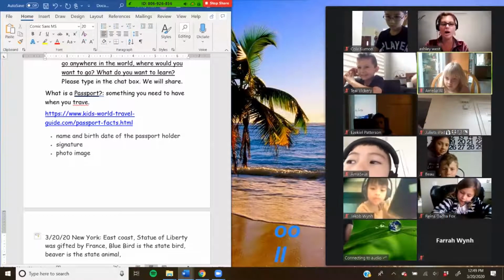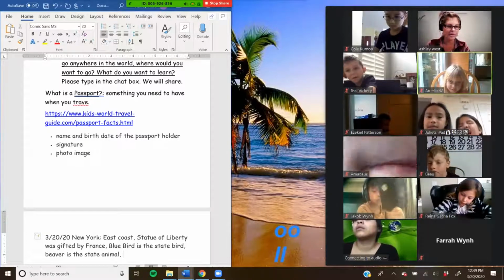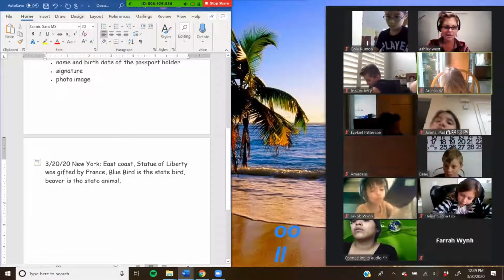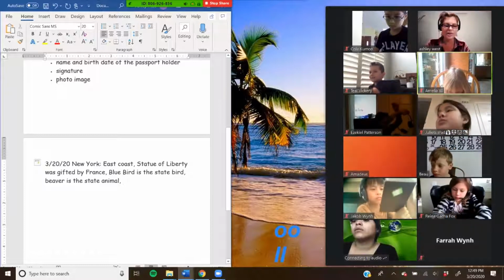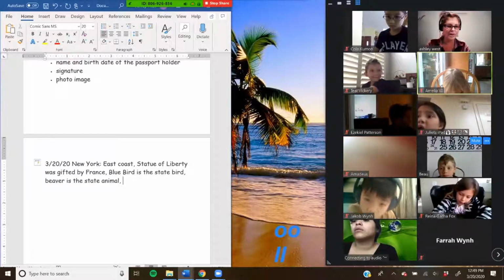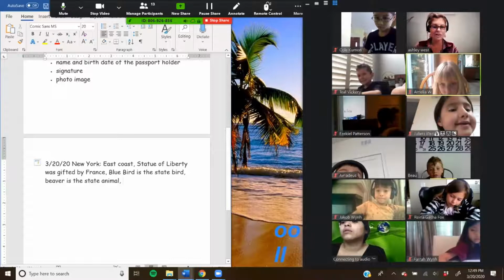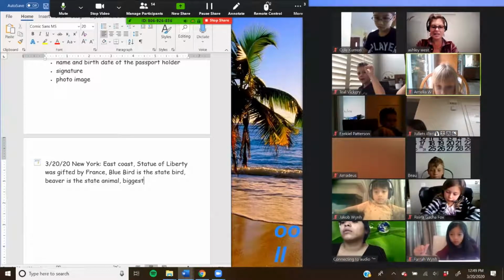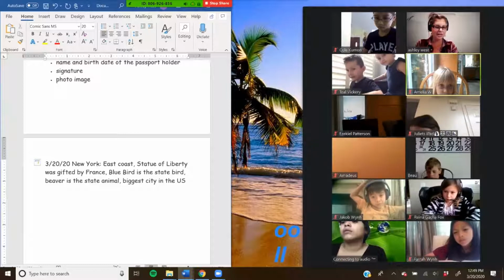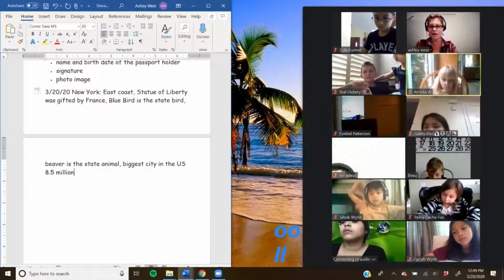Is it really small? Does anyone live there? What else did we learn about New York? Bo, are there people that live in New York? Yeah. A lot of people or just a few people? The city of New York? A lot. A lot, right? It's the biggest city in the US. Does anyone remember how many people are in the city of New York? We have 8.5 million people. That's a lot of people.